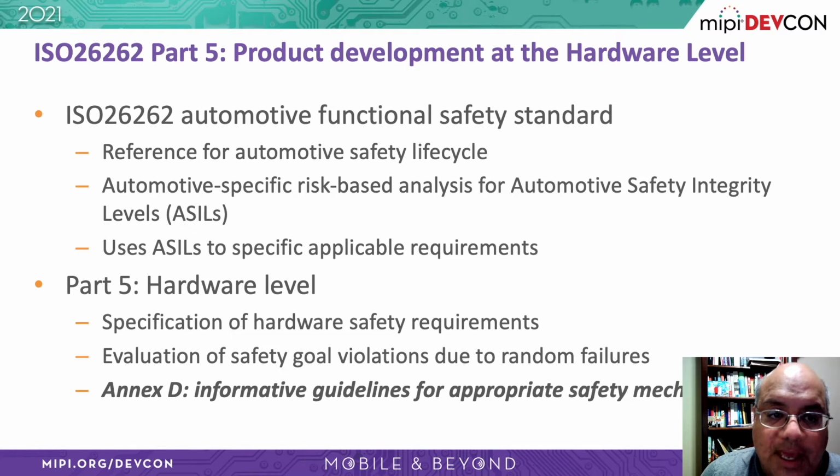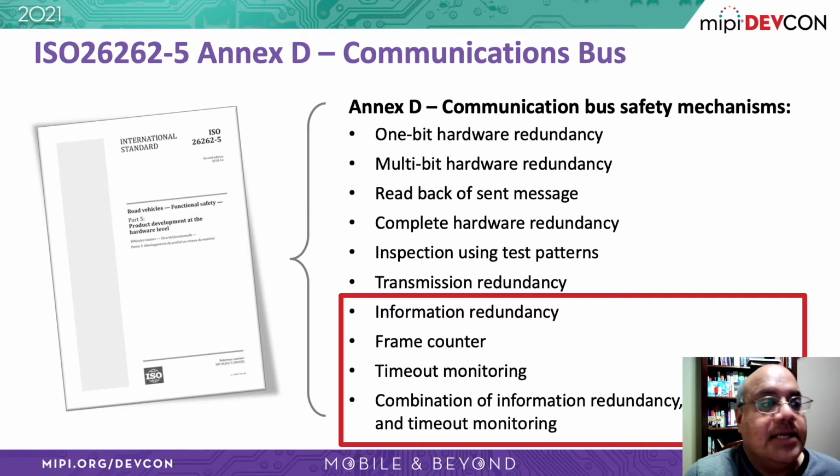Specifically, informative Annex D, evaluation of the diagnostic coverage, provides detailed guidance on the evaluation of diagnostic coverage required for compliance with single point fault and latent fault metrics, and on evaluation of safety goal violations due to random hardware failures. Annex D provides an analysis of hardware failure modes for display safety engineers to consider when trying to meet their display safety goals. Table D6 defines safety mechanisms and key performance measurement recommendations applicable to MAS display interfaces.